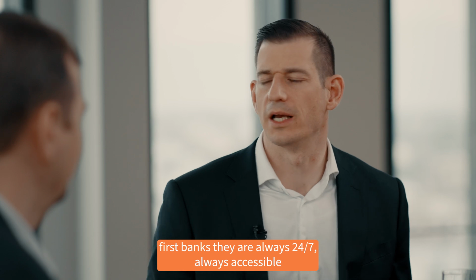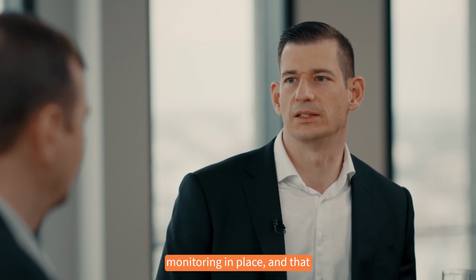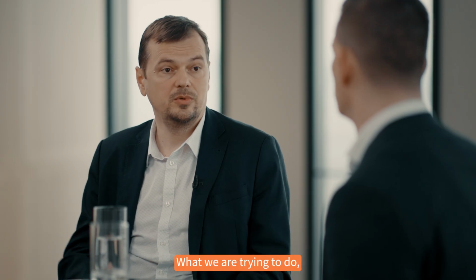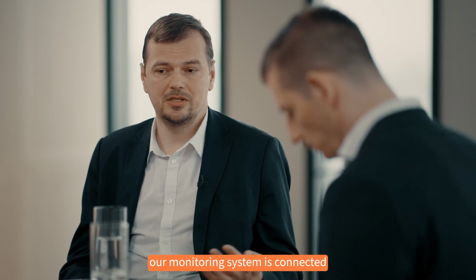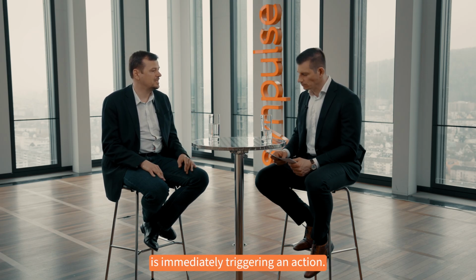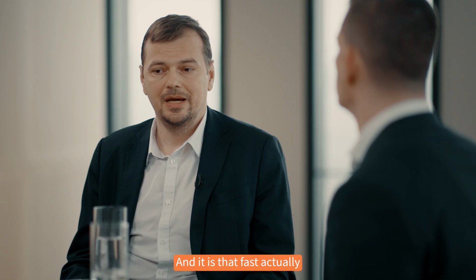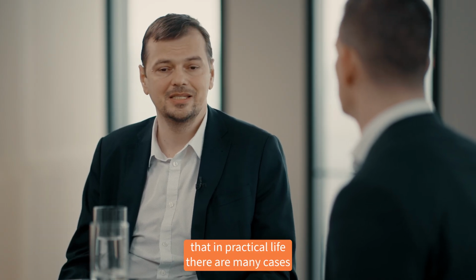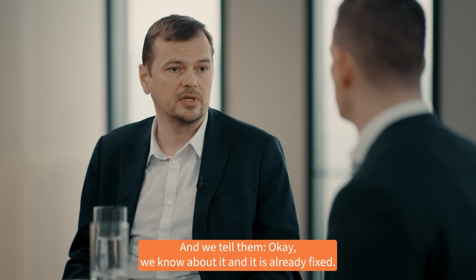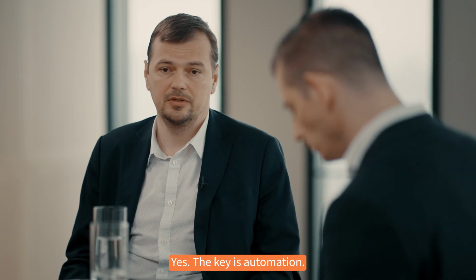So these digital first banks are always 24/7, always accessible. How do you ensure that we have the right monitoring in place and the control that 24/7 is really the availability that we can guarantee? Our monitoring system is connected with a huge automation layer. Any alert coming from monitoring immediately triggers an action. And automatic systems will always be faster than humans. It is so fast that in practical life there are many cases when the client calls us, saying they can see some issue, and we tell them, okay, we know about it and it is already fixed. So you're ahead of the client, that's what you need. Yeah, the key is automation.